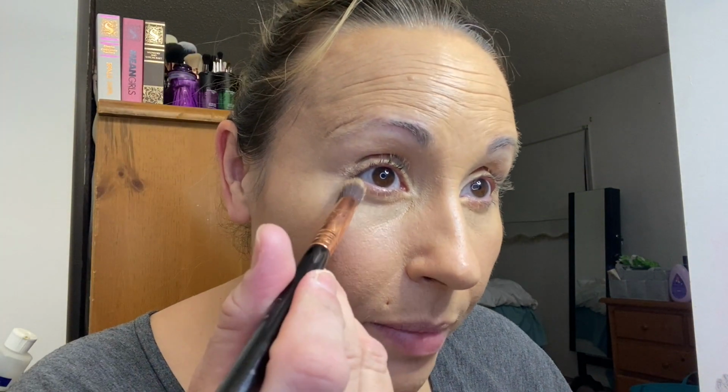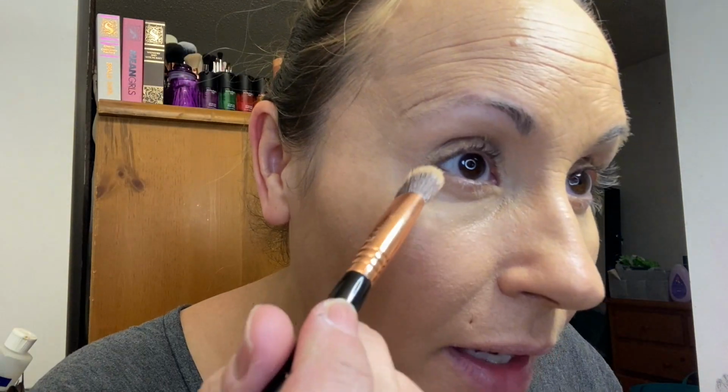Okay, so that looks pretty good. I am going to put powder on because I'm still not sure about this concealer. It hasn't tried me wrong yet, but I haven't really used it for long enough to tell. Not like my Kosas concealer, which is still my hands down all-time favorite.